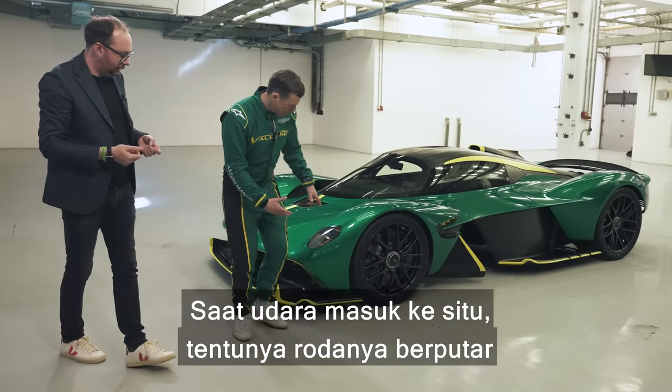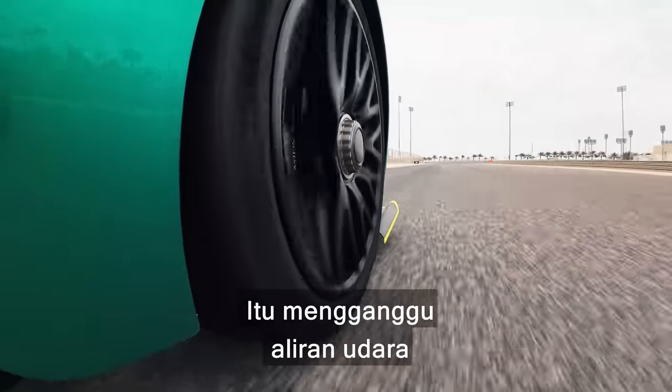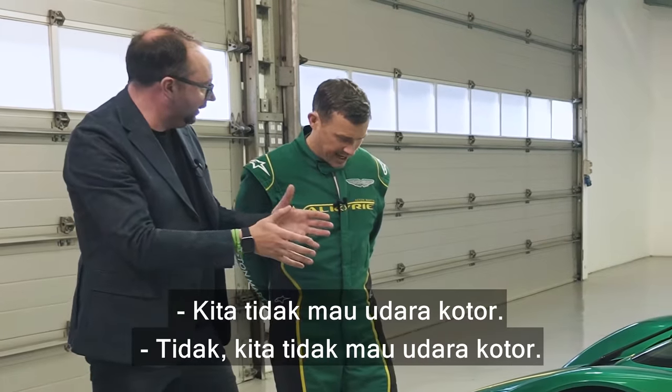And once the air's in there, what's happening? Obviously, the wheel's spinning, so it's going to disrupt the airflow. Imagine it's almost like a massive motor, and basically you get dirty air off. We don't want dirty air.